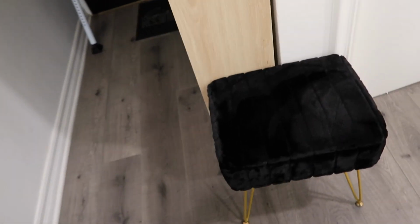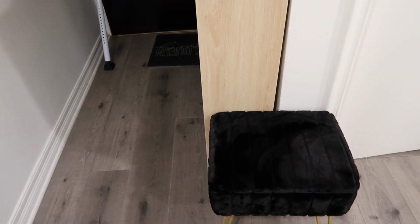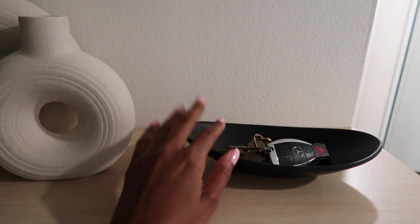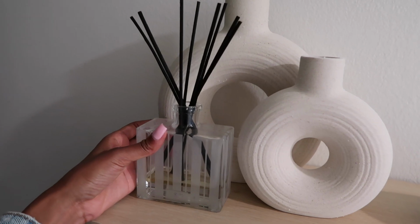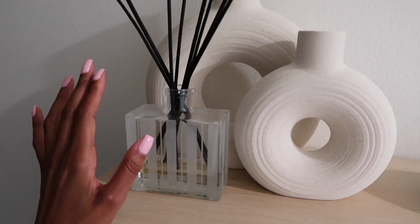And then I also got this little bench from Amazon as well. This little stool, so I can just sit down when I'm putting my shoes on out the door. And then I've also got this. All of this is from Amazon as well. So I got this little bowl to hold my keys. And then these two are really nice vases. And then this is just a Nest oil diffuser.